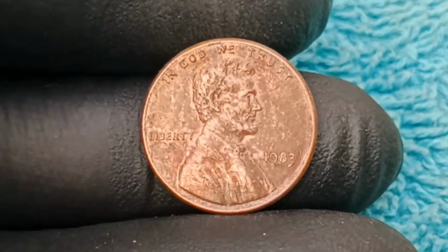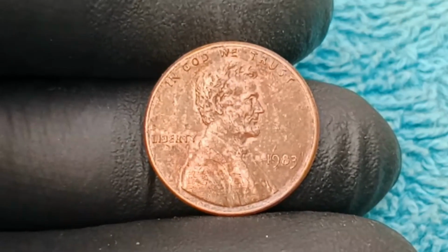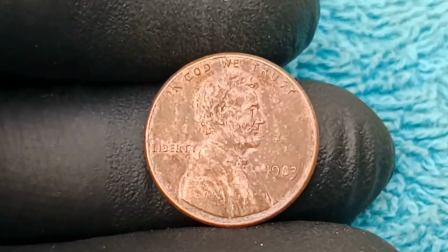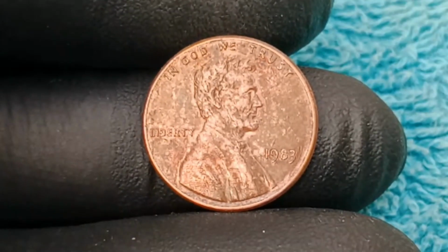The legend of the 1983 penny has since become one of the most talked-about topics on collector forums, YouTube channels, and news outlets. Its story has inspired countless treasure hunts across America as people dig through old jars, inherited coin boxes, and bank rolls, hoping to find their own piece of minting history. Auction houses have reported record bids for verified transitional pennies, while the $281 million coin remains in private hands, securely stored and insured for its unmatched value.